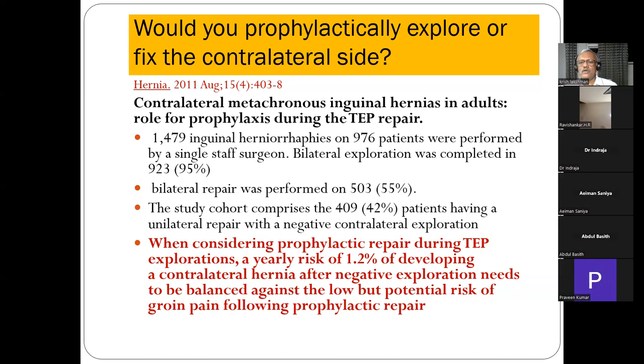For us, you don't have to explore a lot because we do TAPs. But this becomes an important point when you do a TEP because you don't actually go into the opposite groin. You do only unilateral ones, okay? So that is an important point, particularly in TEP. The message here is that you don't have to do it if you have no clinical or sonological evidence of hernia on the opposite side.